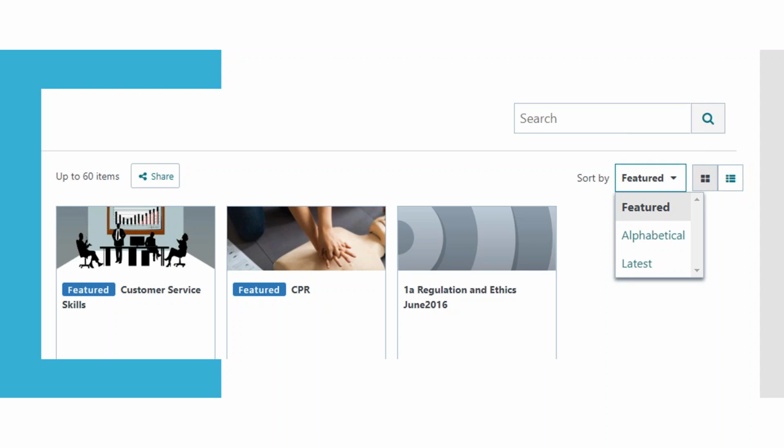If users enter a term in the search box, I just wanted to note that the search does apply to all courses, programs, and certifications. So whatever you have available in the catalog, that search term will pick up on it, whether it's a course or a program. So they're going to get a result that encompasses all of those options. The caveat there is that only the learning items that are actually available to that user based on their role will be displayed. So they won't be getting access to items that they truly wouldn't be able to drill into and access.